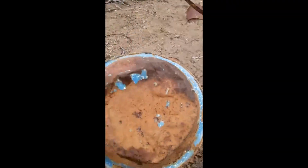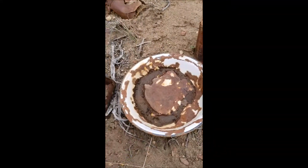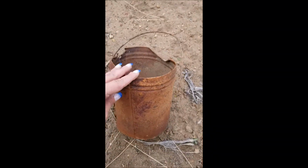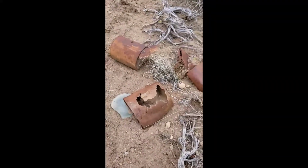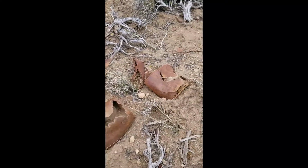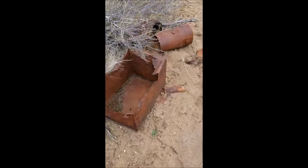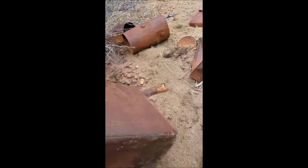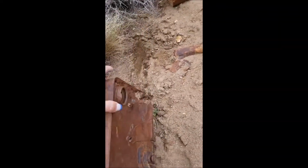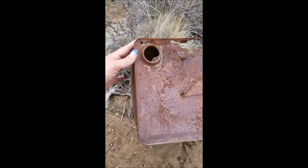Possibly, I don't know. I'm trying to guess. I don't know if these are food bowls. I'm not sure if... Here's a pail. An old pail. I think that's so cool. Definitely they were eating here, because there's obviously food cans that were cut open. And this looks to be maybe a gas container. I don't know. I could be completely wrong. Oh, it is. Ha! It's an old gas container. I knew it.